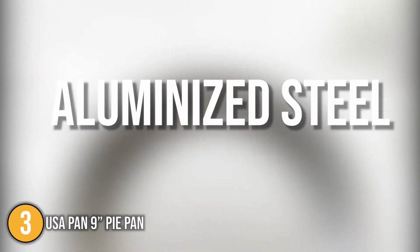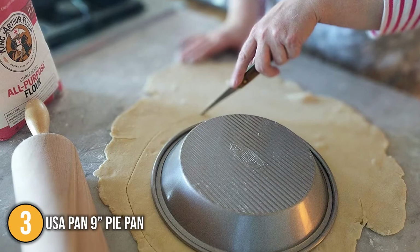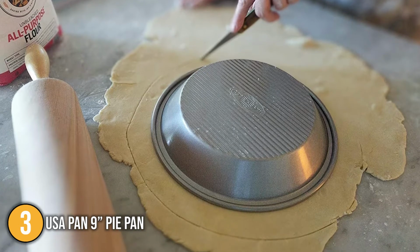It is made of aluminized steel that is commercial grade and heavy gauge, which gives it high thermal conductivity, quality and durability. It also has a nice weight to it and is corrugated at the bottom for optimal air circulation.